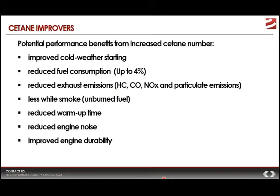Notice that we do not have SOx emissions, because cetane improvers don't reasonably impact sulfur oxide emissions, because those are really controlled by removing the sulfur at the refinery level. You'll get less white smoke, which is indicative of unburned fuel. It's some of those particulate emissions. So the fuel burns better, you get less unburned fuel, you get less white smoke.